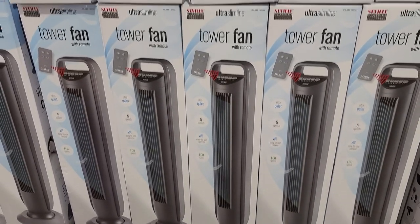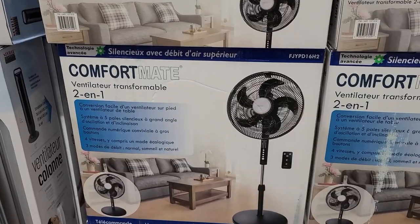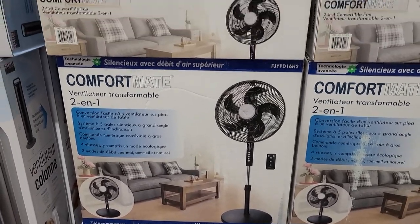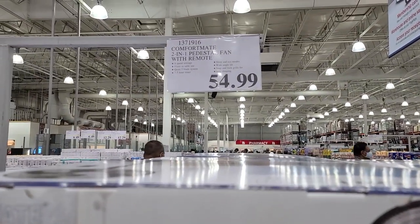Next up, they have this tower fan in the warehouse, which is perfect for summertime. This is $59.99 and definitely going to be helpful cooling you down. There's also another option for this fan. It's a 2-in-1 and this one is $54.99, and I believe there's also a remote that comes with it.